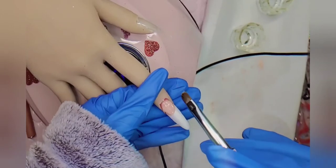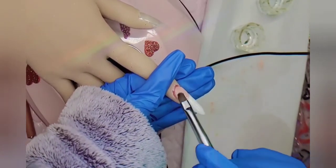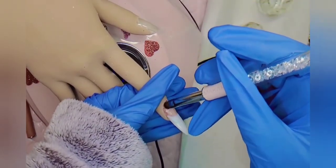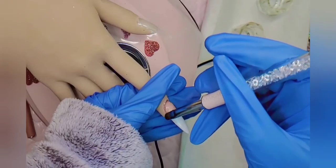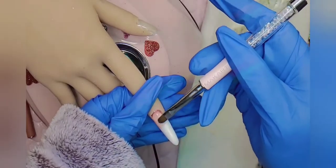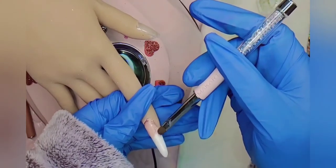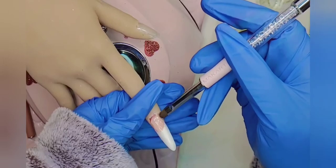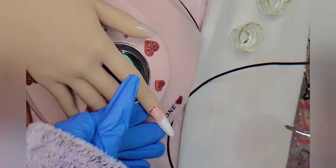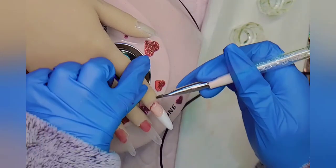It's not really an environment you'd want to be working in with nail products, because nail products do not behave in extreme temperatures. Some behave better than others, but for the most part, they all kind of misbehave when it's extremely hot or extremely cold. Let me put it on the cuticle real quick.